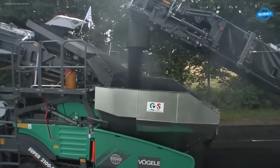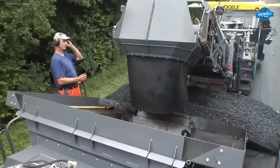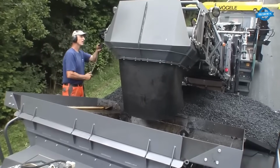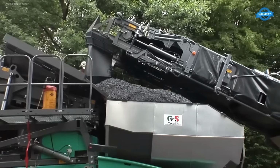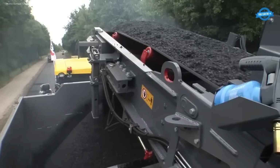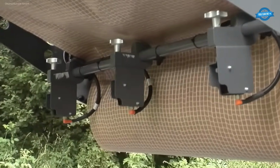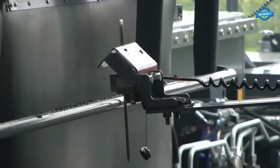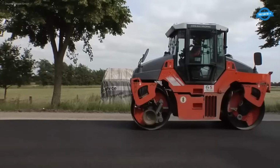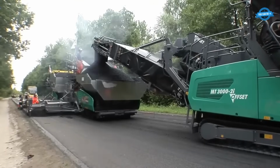Finally, HAM DV90 tandem rollers with oscillation compact the layers without displacing material, ideal for the thin surface course. In conclusion, this innovative inline pave method with integrated reinforcement results in a long-lasting, crack-resistant pavement while significantly reducing construction time.